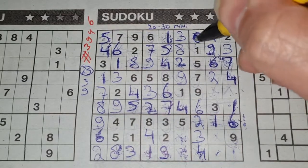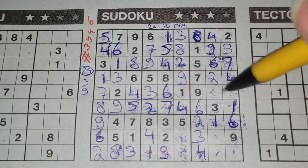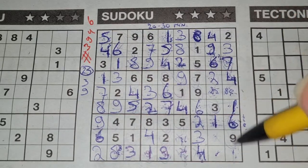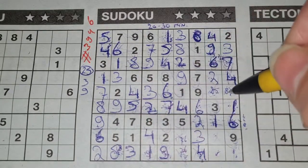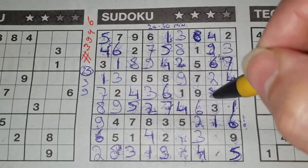Okay. Two boxes left in this big square for numbers 1, 2, 3, 4, 5 is missing, 6, 7, and 8 is missing, 5 and 8. So here should be also 8 and a 5 in the last column. We have an 8 there, no 8 there. 8 should be here, and a 5 goes there. Now one box left in this big square for number 5.